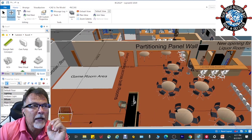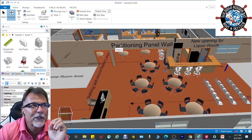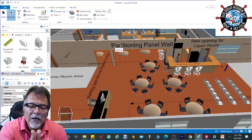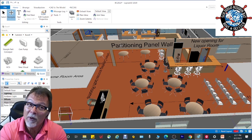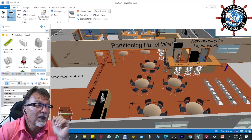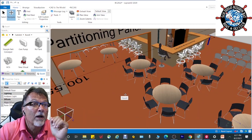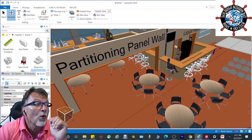The one you're looking at here is the front room, and idea number 1 is a partitioning panel wall that basically separates our front room from our back room, and as an option makes it one big room. So on Sunday morning, when you've got the racing club in the front room using this area, the door is closed.